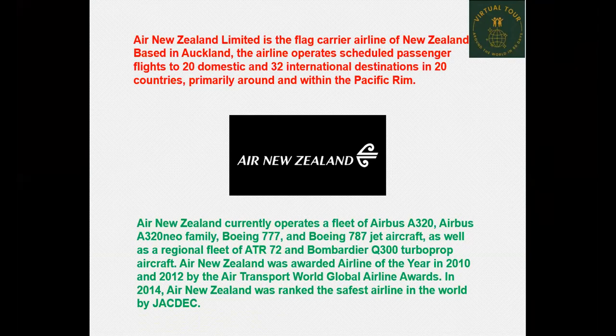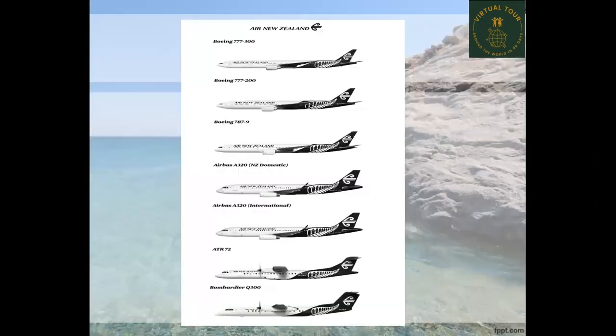Okay, so Air New Zealand is the flag carrier airline of New Zealand, which is based in Auckland. This airline operates scheduled passenger flights to 20 domestic and 32 international destinations, spread over 20 countries. Air New Zealand currently operates a fleet of Airbus, Boeing, Bombardier, and ATR aircraft. I'll show you these aircraft next. Here you can see the fleet of Air New Zealand. First, you can see the series of Boeing. Next to that, we have two Airbus types. And then we have the ATR 72 and the Bombardier as well.